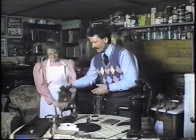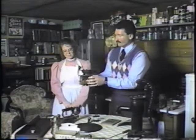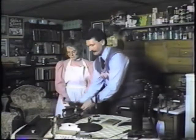Coffee grinder. It wasn't simply a matter of putting already ground coffee into the coffee pot. You had to buy the beans and grind them up like this, and then the ground product would be removed underneath like this.